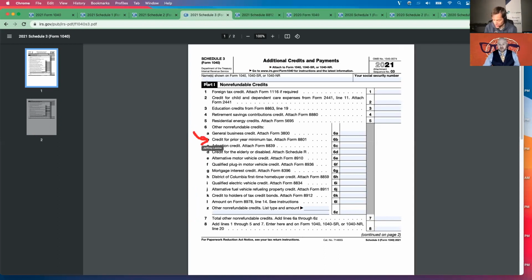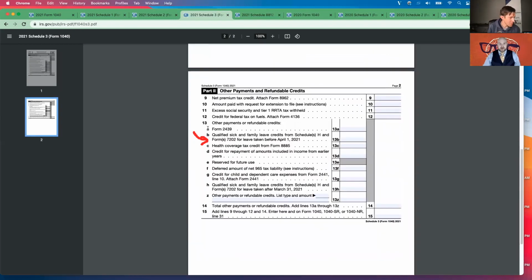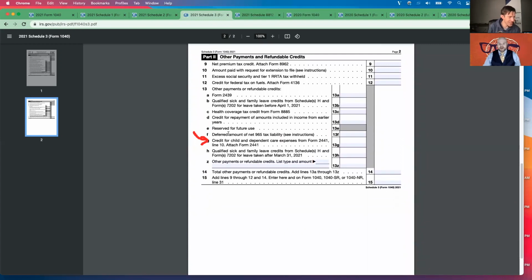And then these are non-refundable credits. And then the next page was your arrows there. Whoops, I'll get away. Don't you worry, Roger. Let me point the arrow at exactly where I wanted to talk about, actually. Oh, that'd be good. 13G.